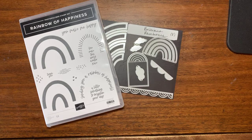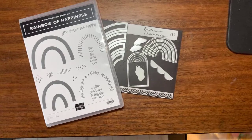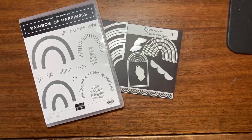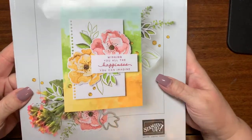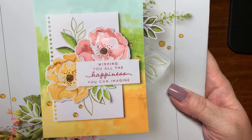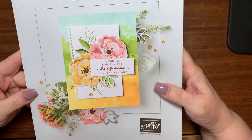On that note, lots of fun things are happening in the Stampin' Up! world right now, aren't they, my friends? We have a new catalog on the horizon. Here it is. It's so cute. Look at this. This is a die cut. It's on its way to this house.